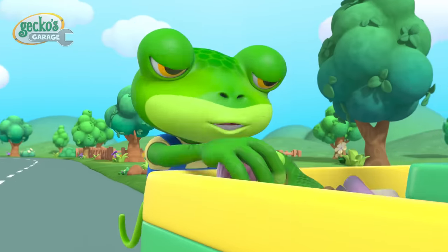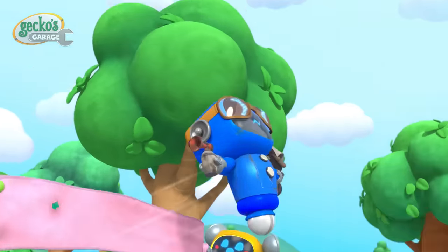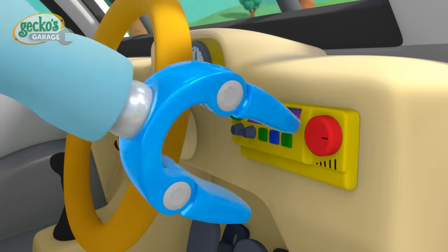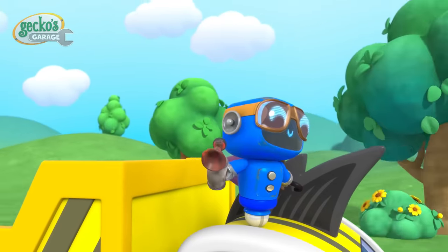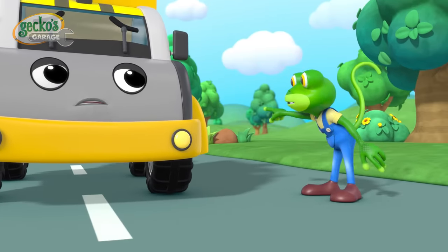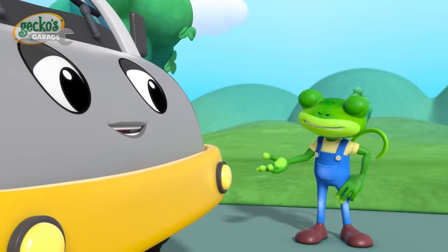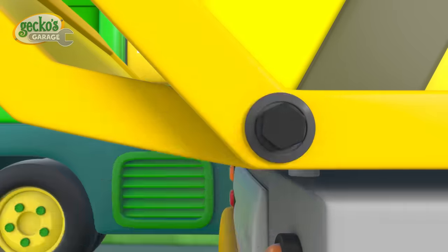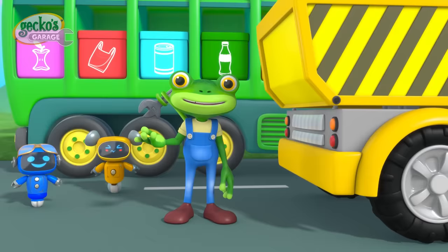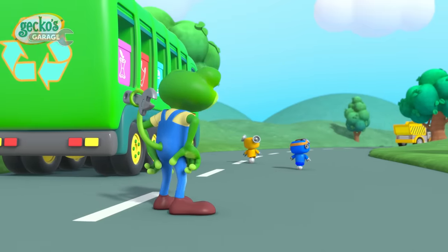Mechanicals! We've got to turn down Dylan's music. Let's recycle and save the day, using things we've thrown away. Dylan! Dylan! Oh? Your tailgate's broken. But don't worry. I'll fix it while Mama Recycle and the mechanicals sort the rubbish. All done. How's the recycling going? See you again soon for more adventures at Gecko's Garage. Dylan, turn it down.